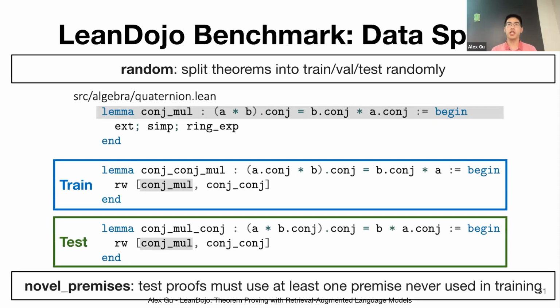To combat this, we add a challenging data split called novel premises, where each proof in the test set must use at least one premise that's never seen in training proofs.